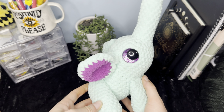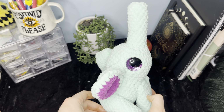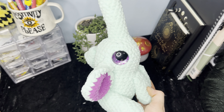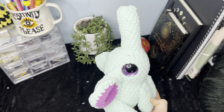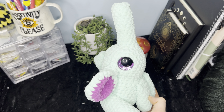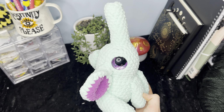Hey guys, thank you so much for watching. Again, this is my final finished item with Kayla's Krafts brand new yarn. I love it so much, and I'm very excited for you guys all to get some. If you are really hoping to get one of those starter boxes, I strongly recommend adding your payment information ahead of time to make sure that it is all set and ready to check out.